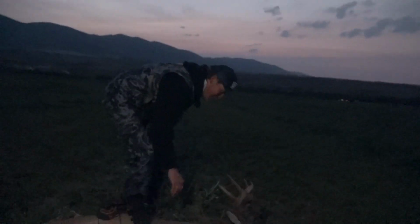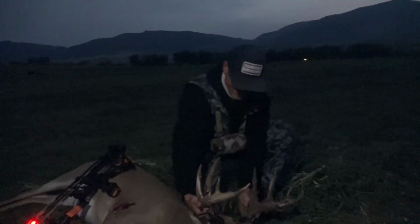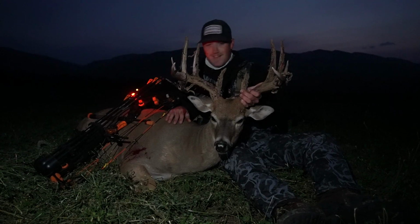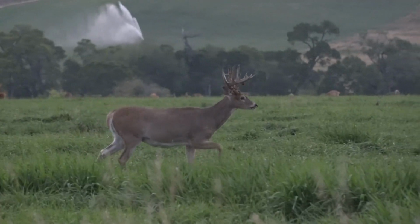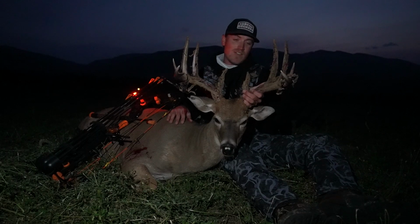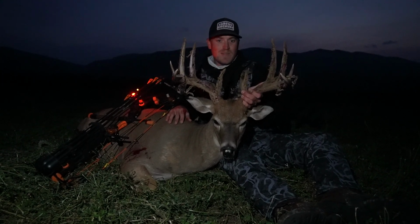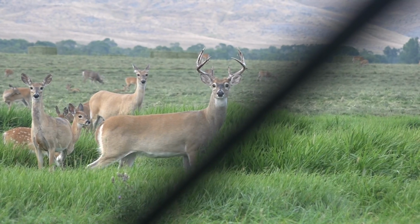Look at all the velvet hanging off of you. Dude, that's a good buck. Well, here he is. I definitely couldn't be more pleased, especially for my first velvet buck, well, semi-velvet buck. This is the earliest in the year. I've never had opening day success before, so for me, this is huge, man. It was a crazy hunt, that's for sure. It was definitely a roller coaster.